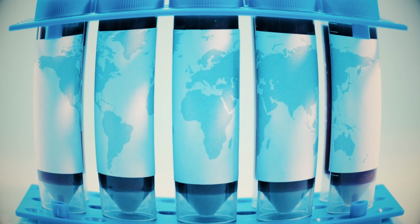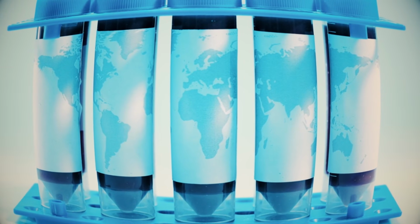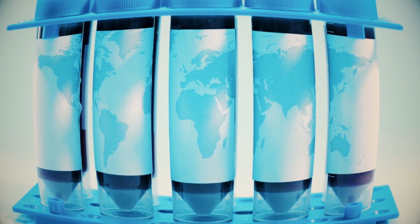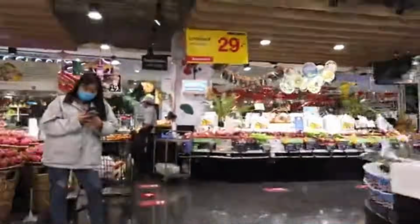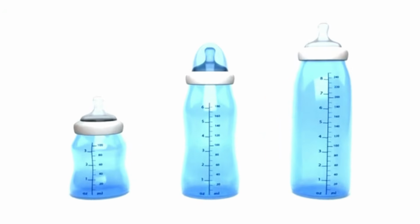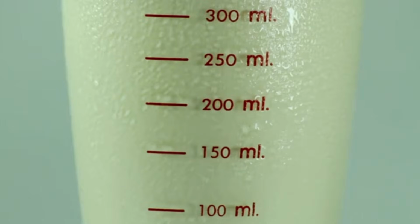The global bottled water industry was valued at approximately $350 billion in 2024. In the United States alone, consumers spend over $36 billion annually on bottled water. Per capita consumption has reached nearly 47 gallons per person per year. That is more bottled water than beer, more than milk, more than any other packaged beverage in the country.